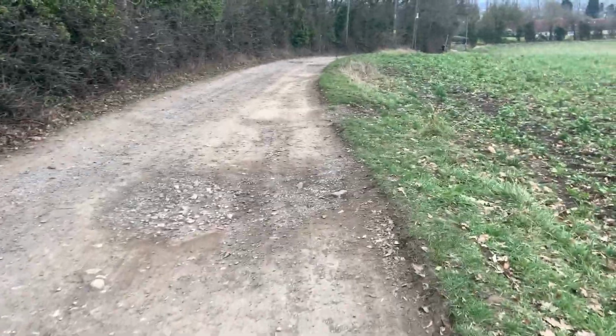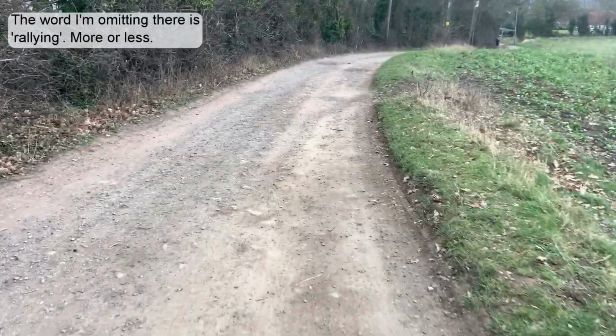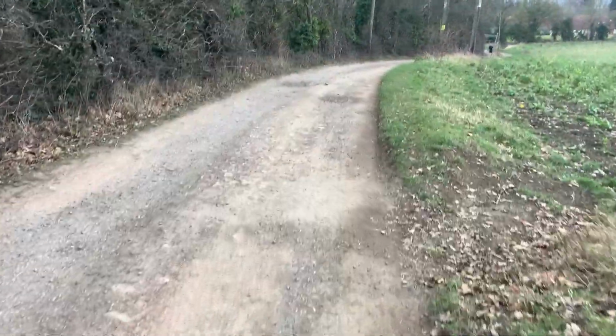I once took her car across Dartmoor for the day while she was at a conference. I had a lovely time driving it around there. I think she was less impressed by how muddy I got it during the day.